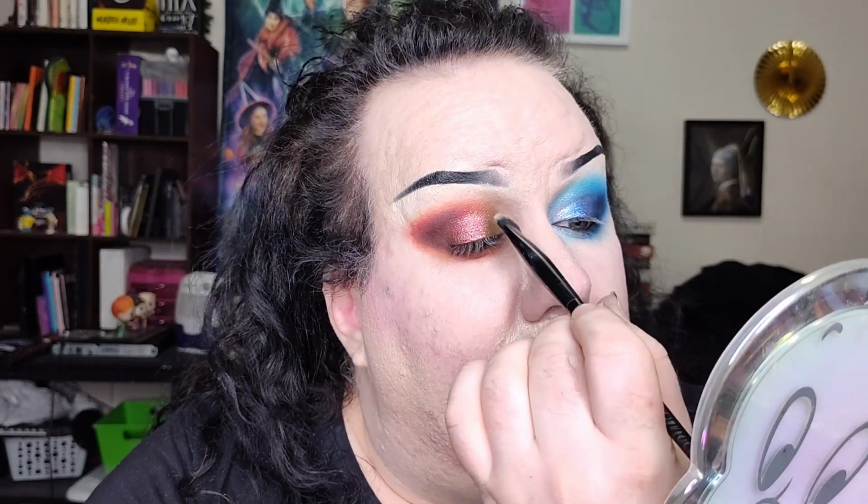I think I'm gonna use a brush. Let's take that original flat brush that we used for this other side, because I want to put Rock Steady into the inner part of the eye. Okay, I'm going to use a little bit of glitter glue because that is not picking up at all. Just the NYX glitter primer. Same brush. Gonna tap. Okay, that's working.